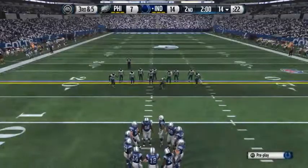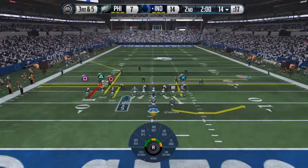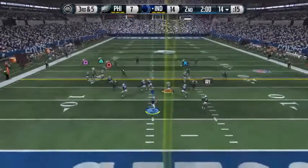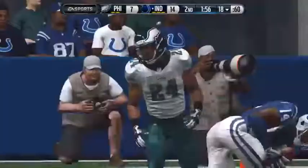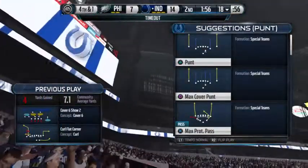Third and five still to go, even after that last completion. Loading up with extra defensive backs in the dime. Luck will take the snap from the gun. He'll fire it out to the left, and he's going to be tackled, and that's going to bring us to fourth down. And there's a timeout, so we'll take one with him.